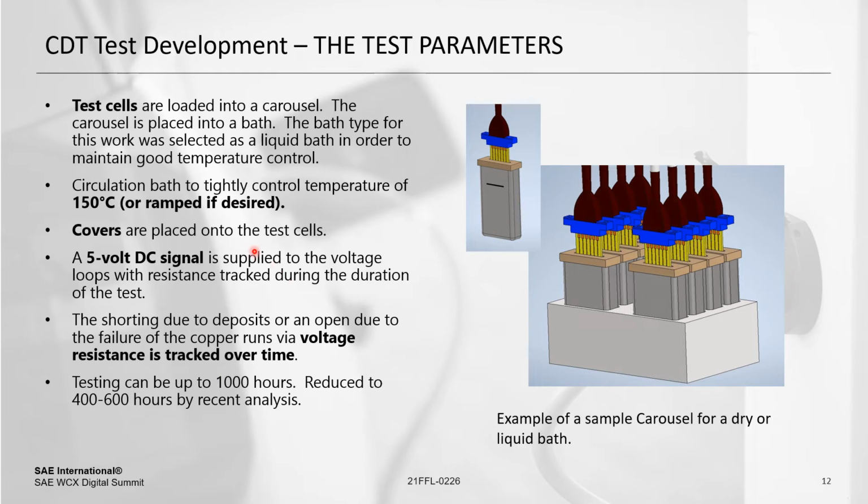Once the fluid is placed into the chamber, the boards are put in with a cover. The test cells are then loaded into a carousel. That carousel will be put into either a dry block or liquid bath. Then a 5-volt DC signal is supplied through the duration of the test. The shorting due to deposits or an open due to failure of the copper runs via the voltage resistance track over time. Testing can be up to 1,000 hours. However, we have shown that it can be reduced between 400 and 600 hours by some recent analyses.